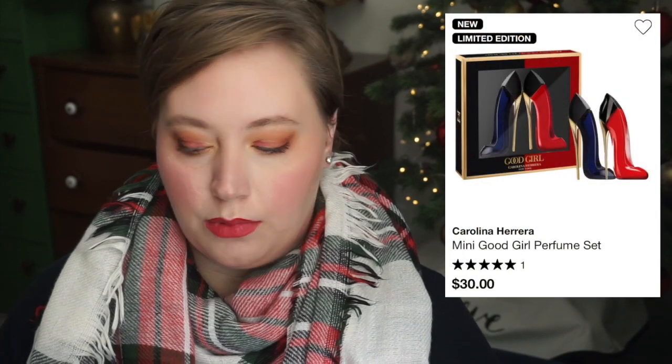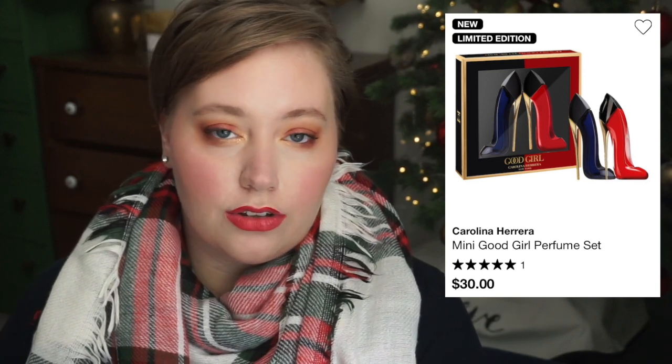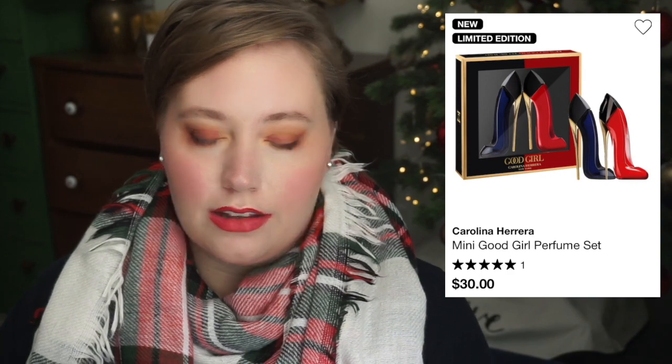I also wanted to mention that Carolina Herrera has a mini set with the little shoes for $30 that comes with the original Good Girl and the Very Good Girl. They're really cute shoes. If you know anyone who likes to collect the minis or just likes the shoe, I think that might be a really good option. And now onto some of the designer gift sets.